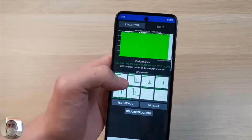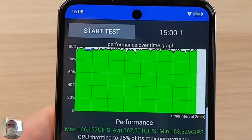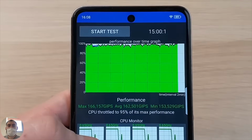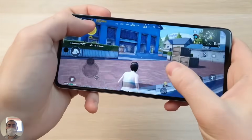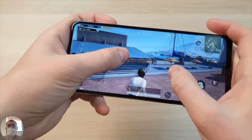I also carried out a throttling test. And as you can see, there is no throttling here at all. I observed for 15 minutes, and the graph remained green after 15 minutes of work under load. So here it is, on the middle lines, which the phone itself exposed for some reason, unusual, a route near the sea or something.